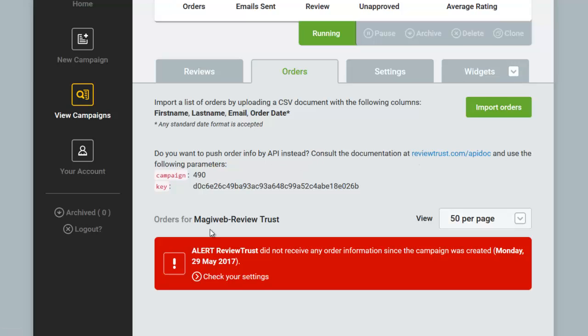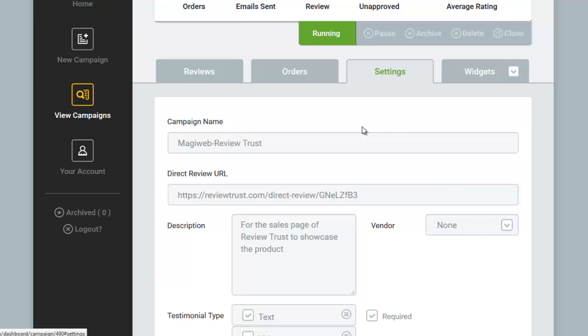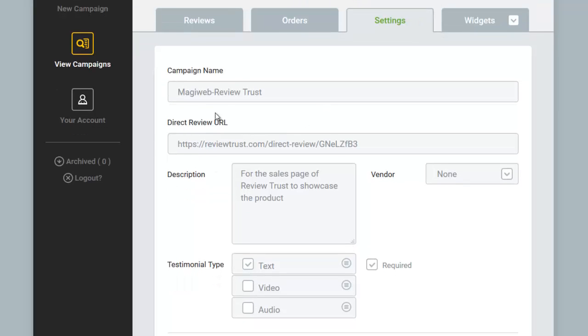And then it will basically just add those orders into here. So then here's just some basic settings, give it a name. Okay, so this is that direct review URL I was telling you about. So you can actually just grab this and send it to whoever you want to send it to.